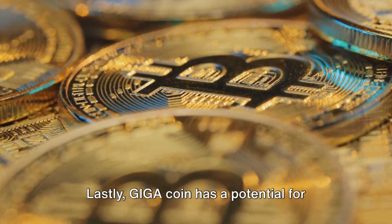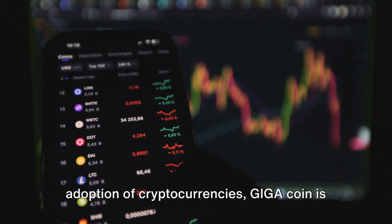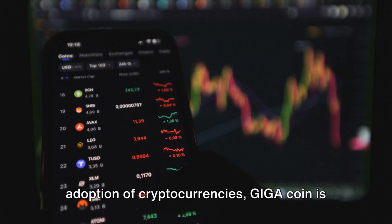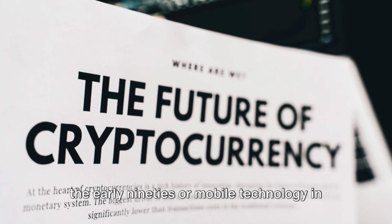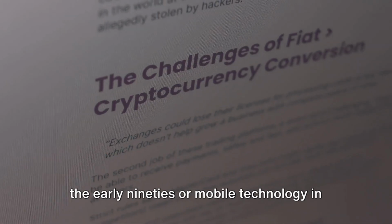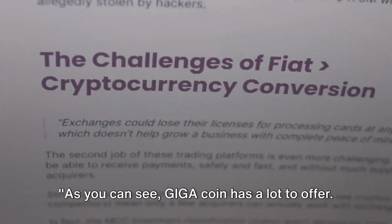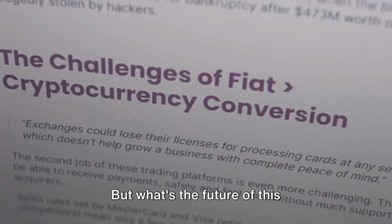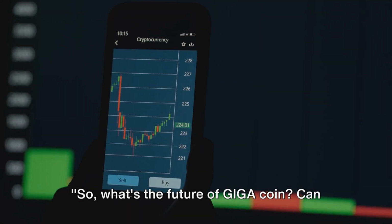Lastly, GIGA coin has a potential for future growth. Given the increasing acceptance and adoption of cryptocurrencies, GIGA coin is poised for growth. It's like investing in the internet in the early 90s or mobile technology in the early 2000s. As you can see, GIGA coin has a lot to offer. But what's the future of this cryptocurrency? Let's find out.